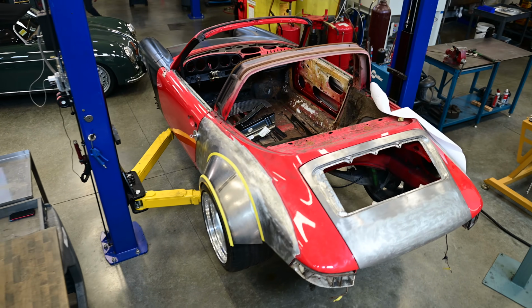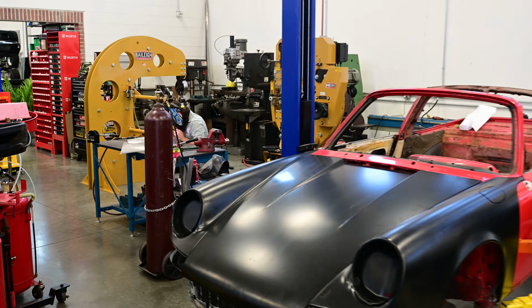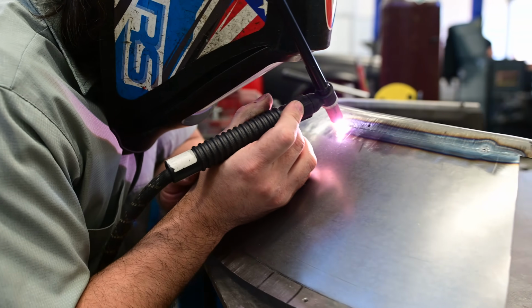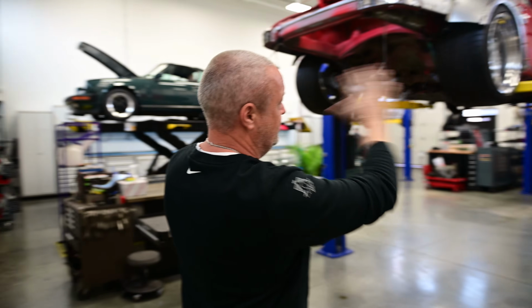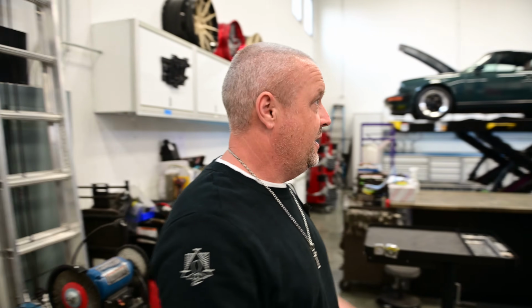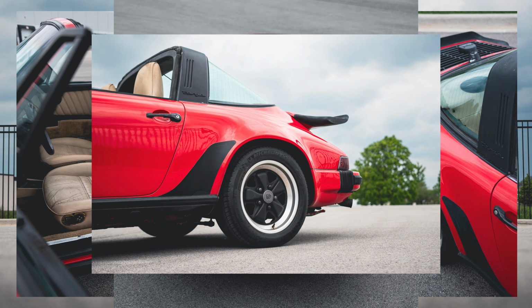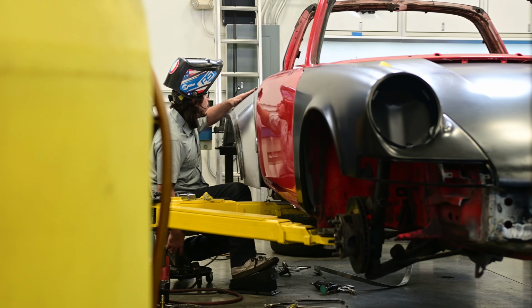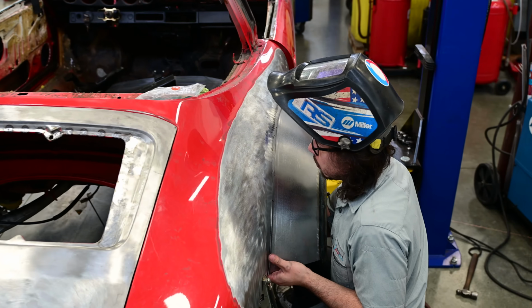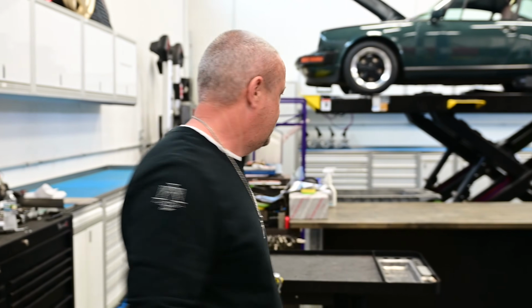So this is where we make a lot of metal dust and noise, but this is a Targa, an 80s Targa, that we're doing custom fabrication on. So we're doing custom fenders. Everything on this car is hand built 100%. So it's really cool to see these things come in. And then we have usually between 90 and 120 days of metal fabrication, and the finished product on that is unbelievable. Alex is so talented, it's unbelievable.